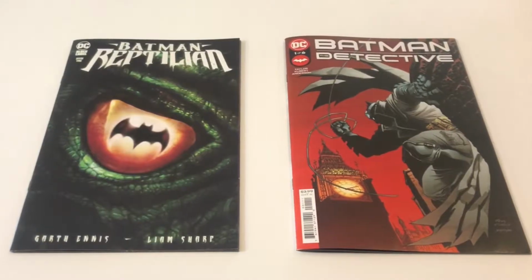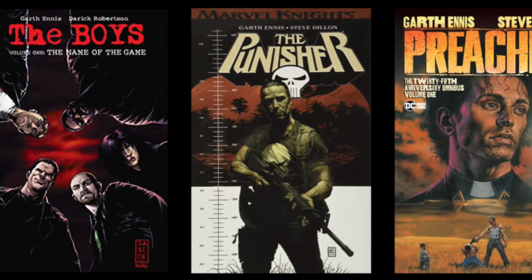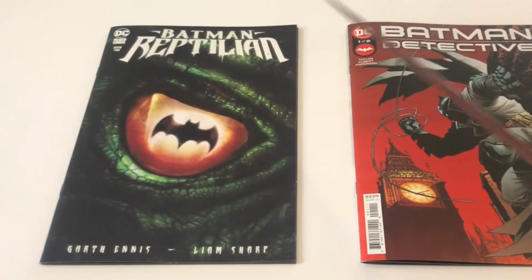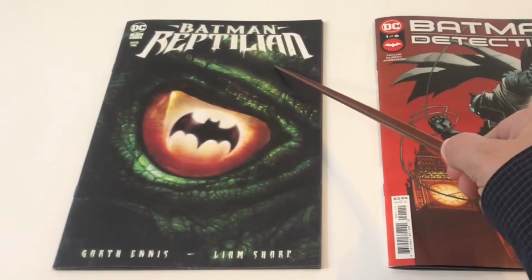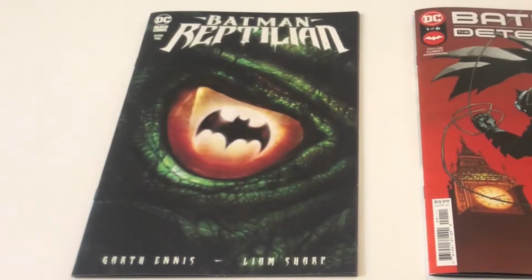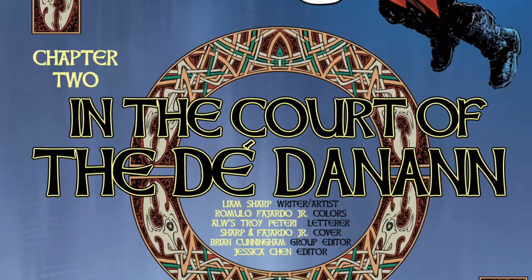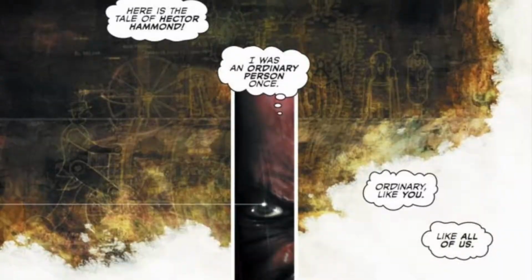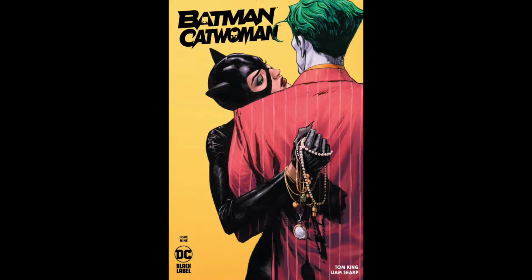Batman Reptilian is written by Garth Ennis of The Boys, Punisher, and Preacher. It was originally slated for his frequent collaborator, artist Steve Dillon. With Mr. Dillon's untimely passing, the project was passed on to Liam Sharp. Sharp has been on my radar for a while. I thought his Celtic layouts on Brave and Bold were cool, and his Green Lantern series with Grant Morrison provided opportunities for him to experiment with style. He's currently doing the pencils on Batman Catwoman.